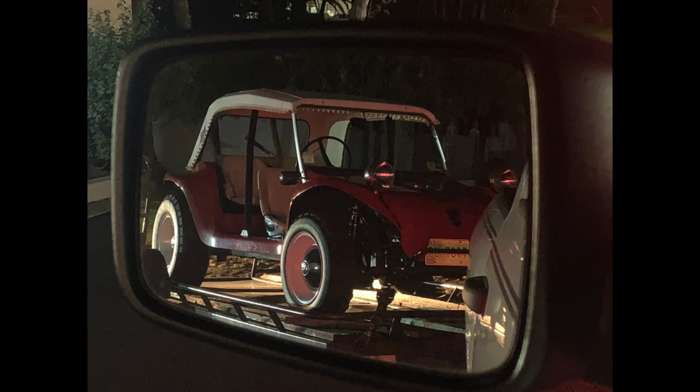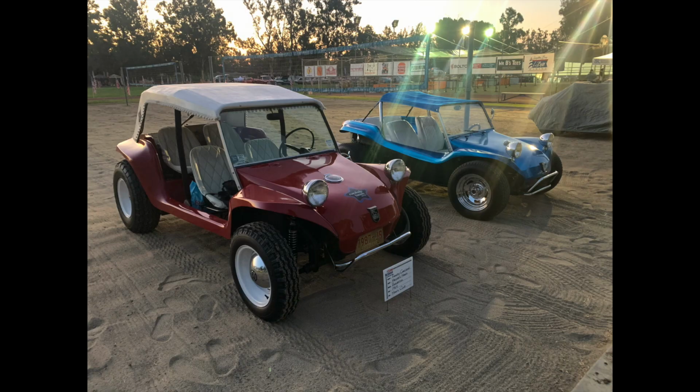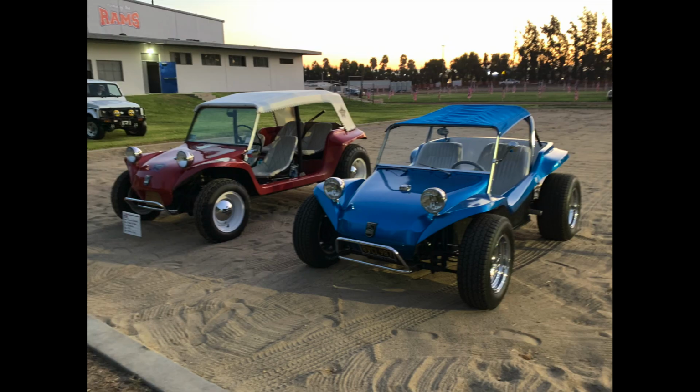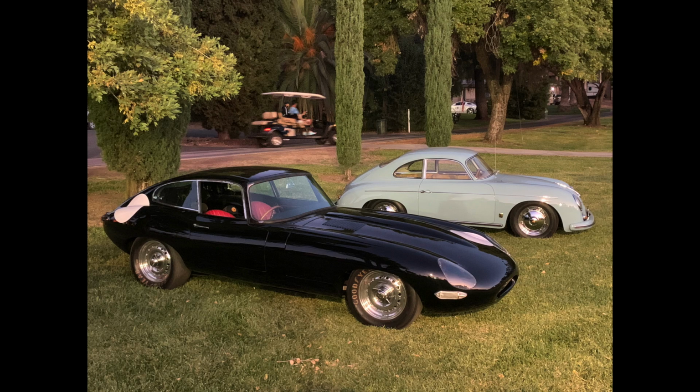And then the next Sunday was the Friends of Steve McQueen event at the Boys Republic in Chino, California. And again, I brought the dune buggy out there. The Manx Club had a special display. We parked the cars on the volleyball court there in the sand.